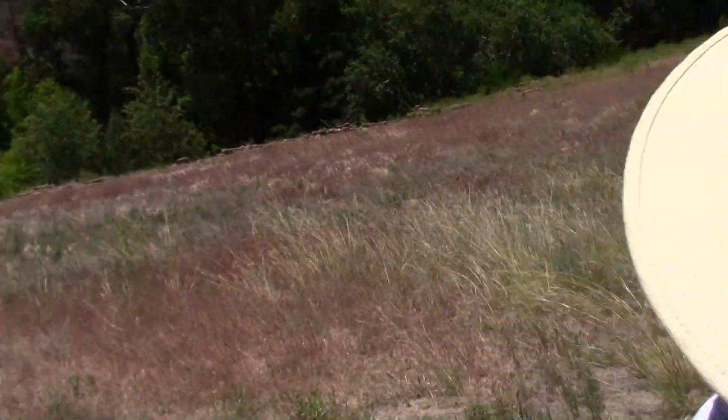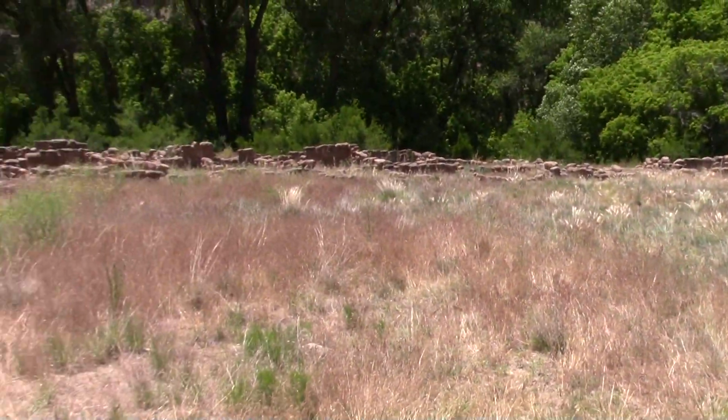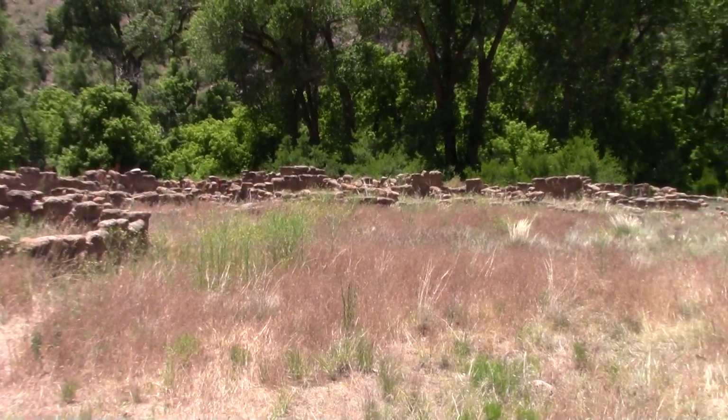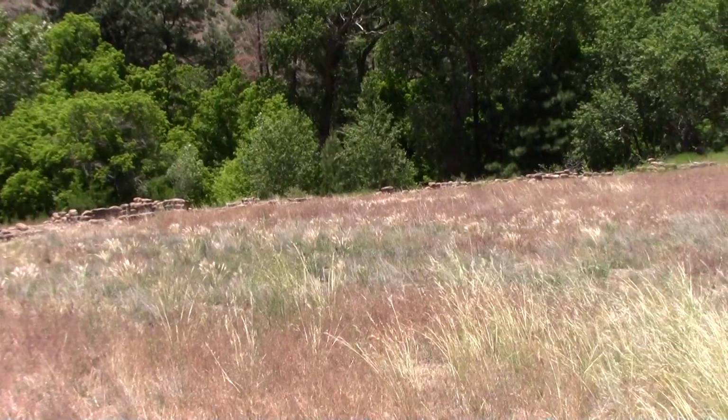Well, yeah, I guess you can see the edge of it over there. We're in the courtyard now. You can see the outer wall. Oh, here's the kivas. Goes over there.